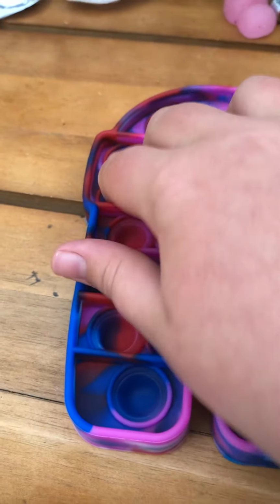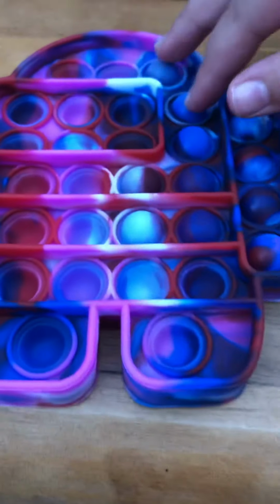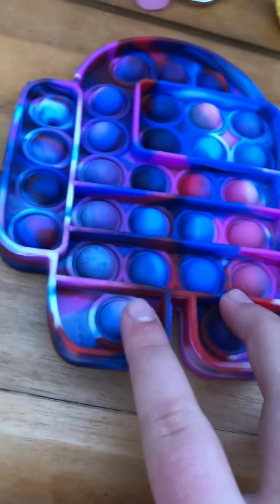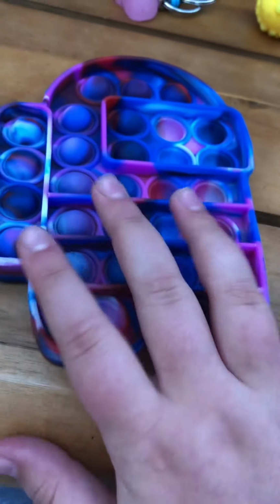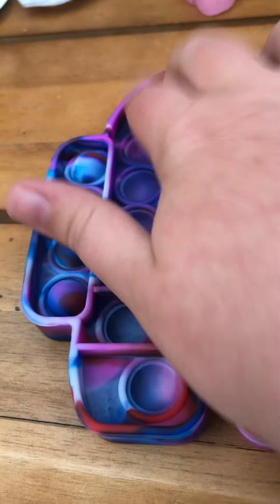Pop It immediately is 10 out of 10. I accidentally opened it on the quiet side, I guess, but this is one of my favorite fidget toys. It was also my first one, besides all the mochis that I have. And this, yeah, like I said, it's a 10 out of 10. Well, maybe it should be 9 out of 10, because it can be loud, and sometimes it's pretty big.